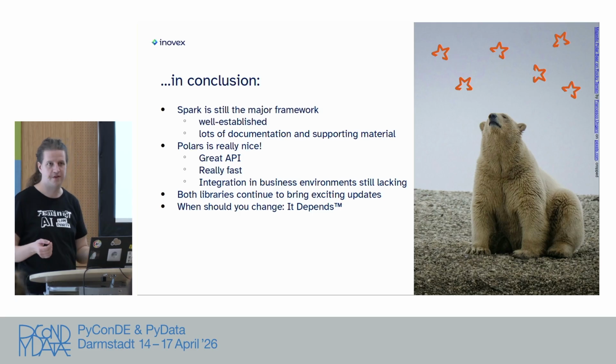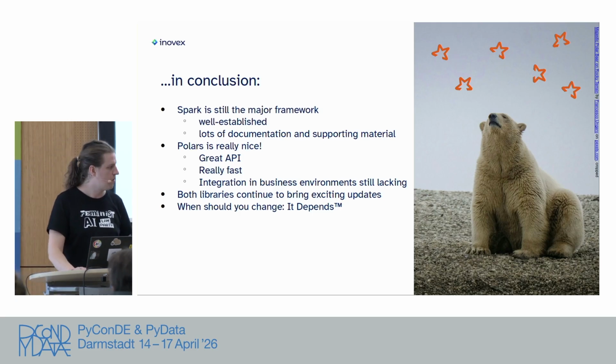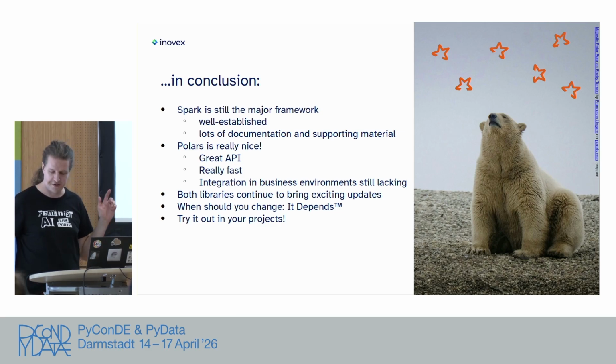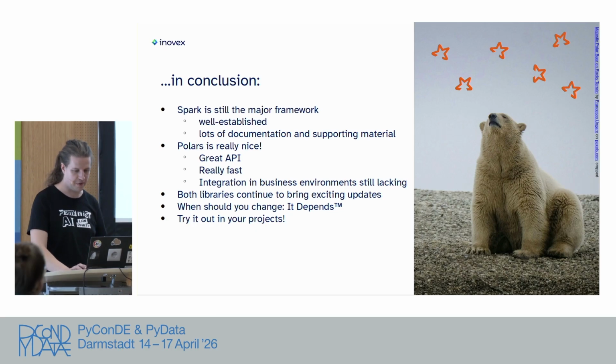Should you change? Yeah, it depends. I hope that I have given you a bit of my opinion, and from there you can form your own opinion whether you should change. At least, no matter if you decide to switch production right now, try it out and form your own opinion. Replace Spark, definitely replace pandas in my opinion. Polars, it's fun, try it out. And with that, thank you.